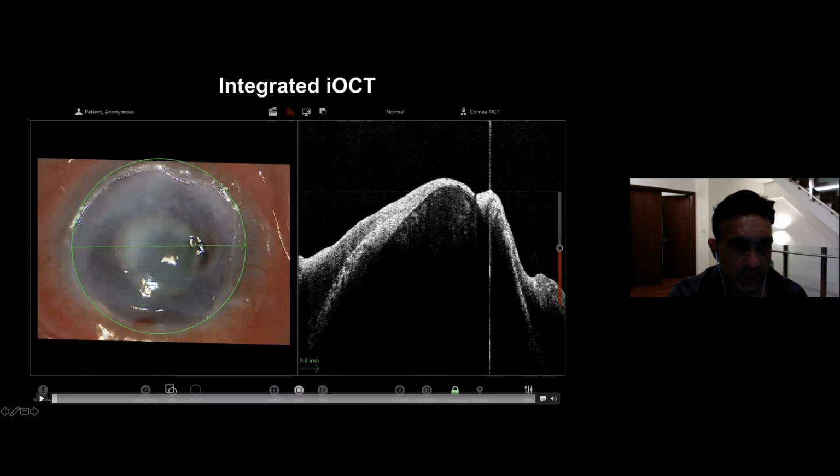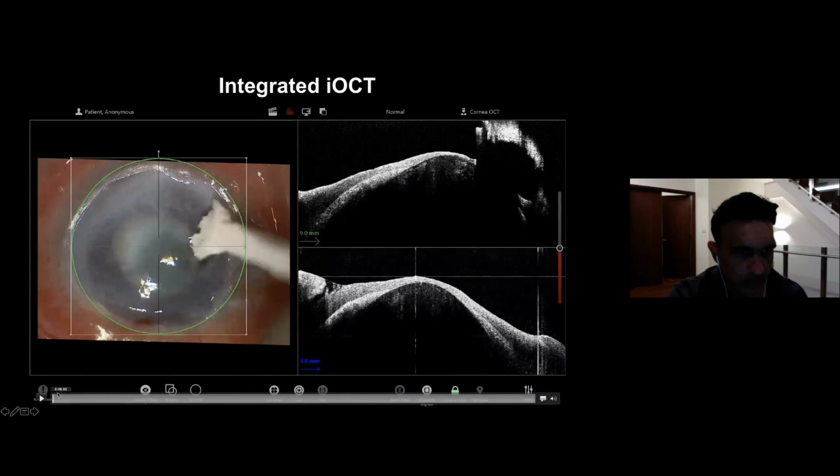So this is the OCT. This is the perforation where I've got the spear on the surface on this side over here. And you can see on the OCT, just on the crosshair, that the AC is completely flat. In fact, where she had the perforation in the central area on this side, this is where all the tissue has prolapsed to this area.